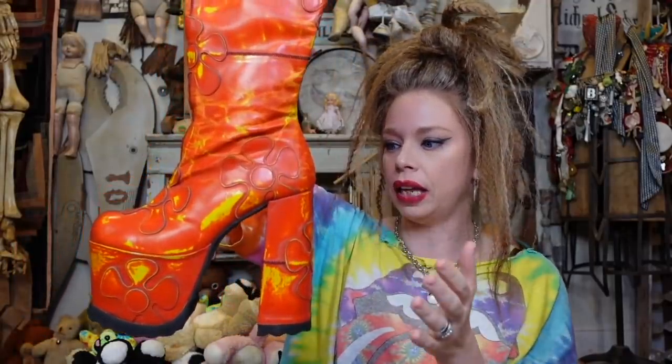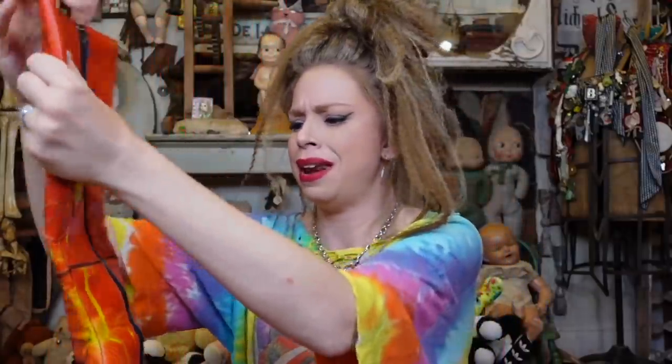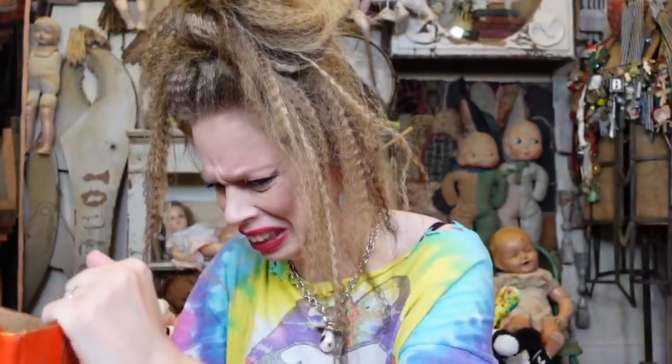Here they are. They look like lava shoes. Oh God, size 9. Size 9. What was I thinking? Honestly, what was I thinking? So let me go ahead and unzip them, and oh, there's something in this shoe. What is this? Here we are. So they are a reddish orange. I would call this more red. I'm not sure what color they're coming through on camera.